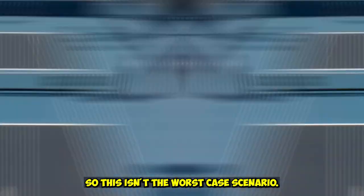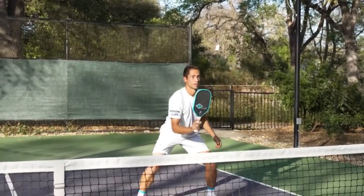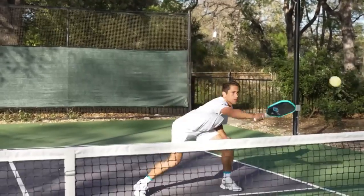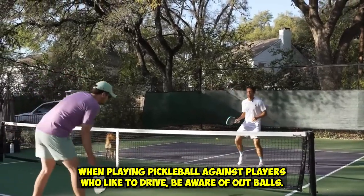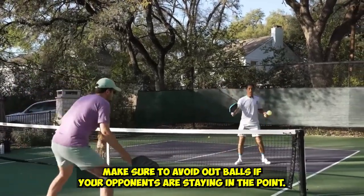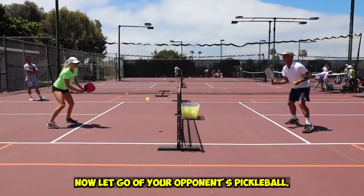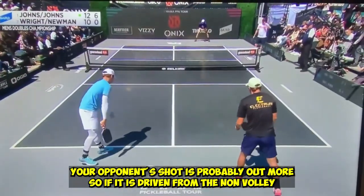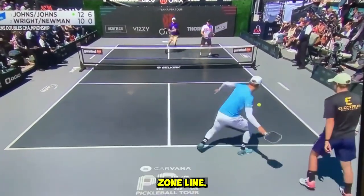Number 2. Don't hold back with the outballs. In pickleball, one of the best skills is the ability to let out the outballs. When playing pickleball against players who like to drive, be aware of outballs. Make sure to avoid outballs if your opponents are staying in the point. Now, let go of your opponent's pickleball if your opponent's pace is about chest or shoulder height. Your opponent's shot is probably out, more so if it is driven from the non-volley zone line.